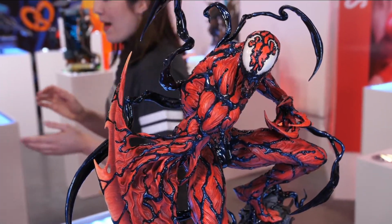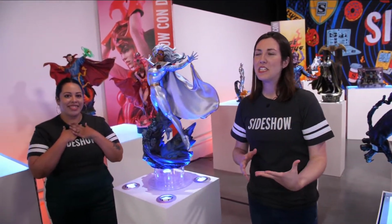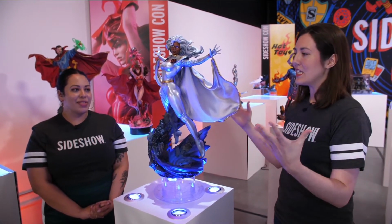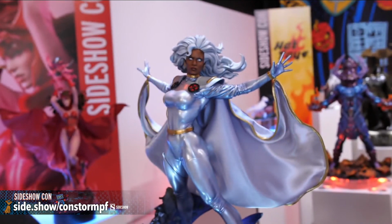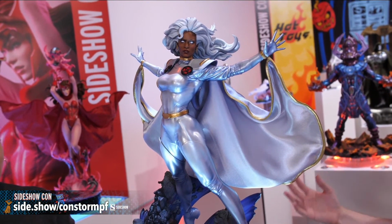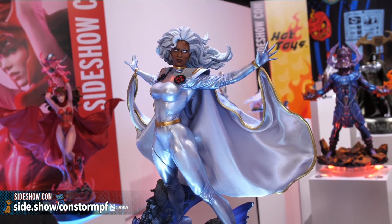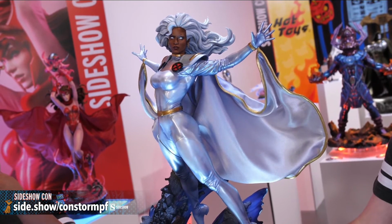Now, we're going to hop back into the world of mutants for just a moment for a piece making her convention debut. This is the first time you guys are getting to see her in person. This is the goddess herself. We've got the Storm premium format figure. A long-awaited piece, first teased at one of our 12 Days of Sideshow events. That's where we give people a preview for what's coming up in the year. But now she is here. She's available for pre-order. And this is an amazing addition to the X-Men collection by Sideshow.